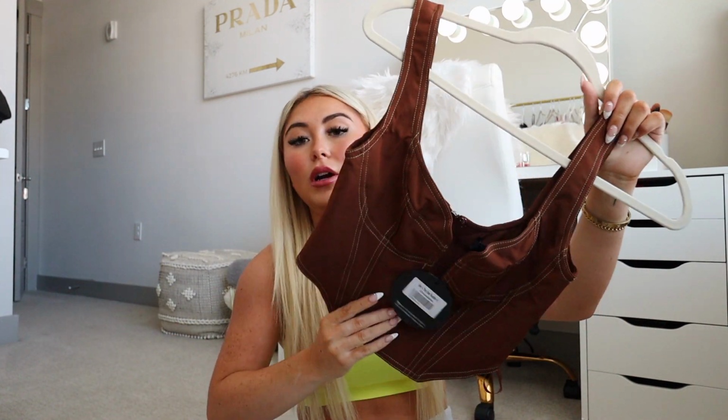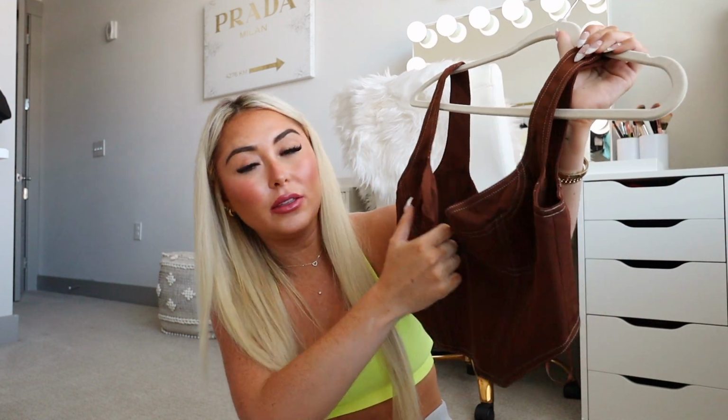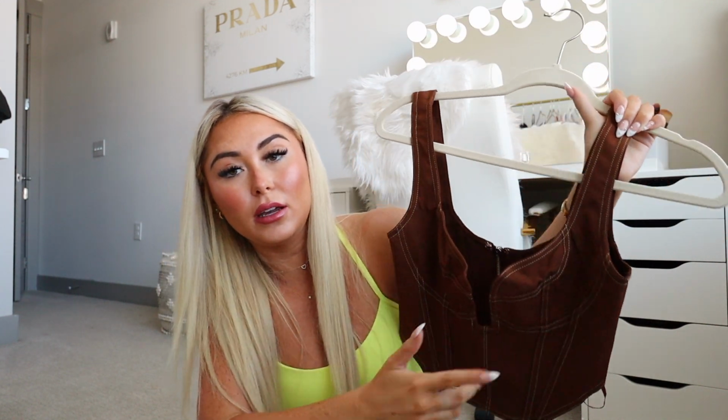Haven't tried it on yet, but I wanted to get another top like this because I'm obsessed. But I got this one in brown, so yeah, she's cute. These are so stinking flattering. Like I said, if I have a picture of it, I'll throw it up on the screen, but I just got the same top in a different color and in a different size. But I think this part is what makes it so flattering. Like it just pushes your girls together and it's hot.